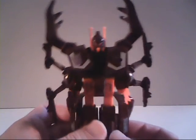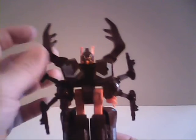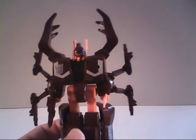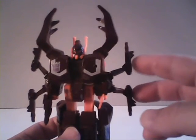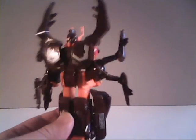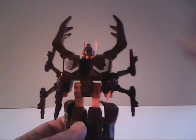Let's take a look at the toy a little bit closer now. As you can see, he is one ugly shade of brown and orange, so he definitely stands out among many of the other Transformers. But he also doesn't do a real good job of hiding a lot of the insect kibble, since as you can see, some of the legs are woefully exposed, as are the pinchers. But it kind of makes him stand out a little bit, so I'm willing to forgive him on that. I mean, there are certainly ones that do a worse job of hiding it.